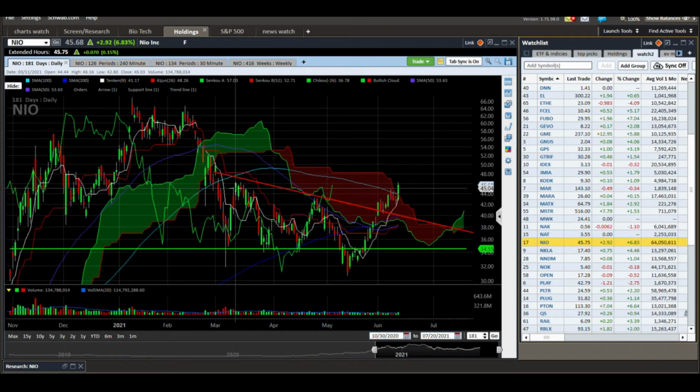If we can get above this resistance here, this could act as support. This flat area of the cloud here. Let's see where our lagging line is here. This green line is kind of hard to see. It ends right here, so lagging line is above price, but it's still inside the red cloud here. So yeah, I just see a lot of red flags and caution with these right now.